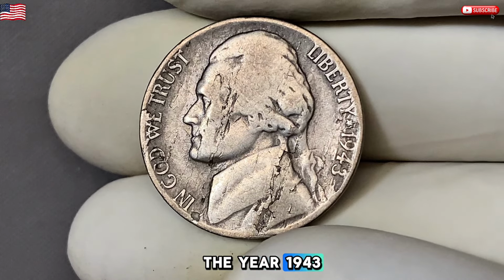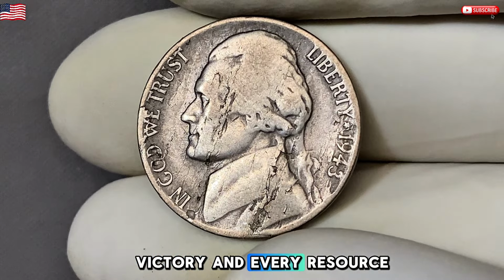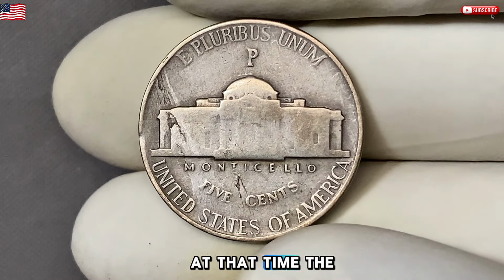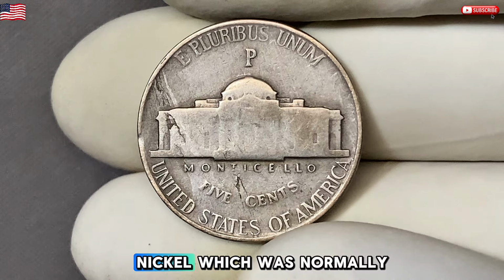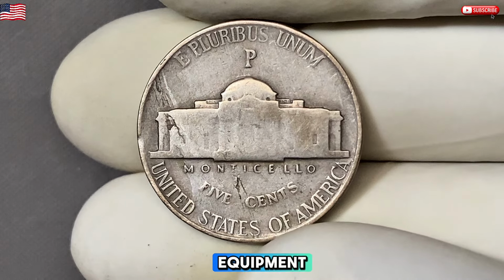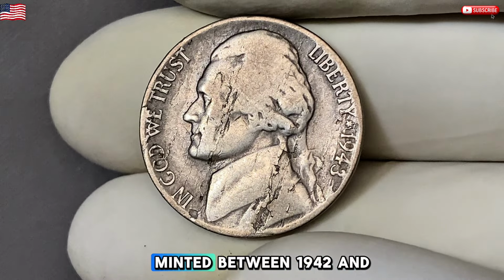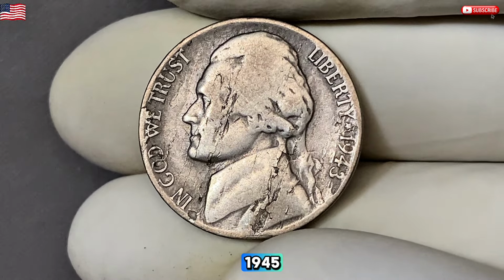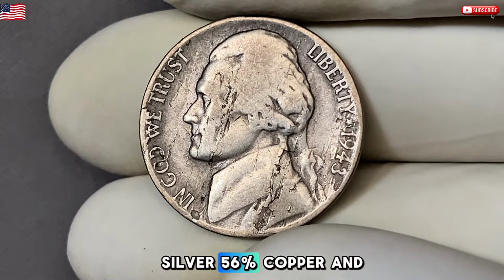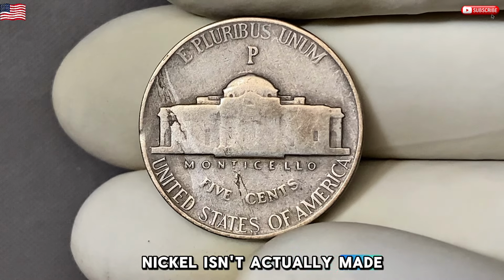Let's rewind to the year 1943. World War II was in full swing. America was focused on victory, and every resource, including metals, was being redirected to support the war effort. At that time, the United States Mint made an important decision. Nickel, which was normally used to make 5-cent coins, was suddenly needed for armor plating and military equipment. So, the Mint had to get creative. Instead of the usual metal, the 5-cent coins minted between 1942 and 1945 were struck using a special wartime alloy, a mix of 35% silver, 56% copper, and 9% manganese. That means the 1943 nickel isn't actually made of nickel at all.